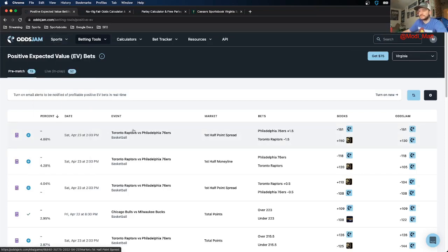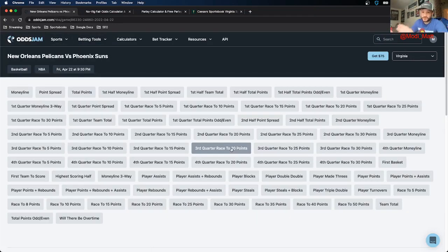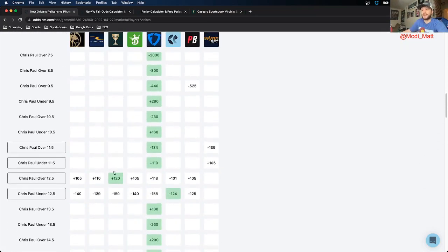Another way you can do it is instead of looking at the positive EV page, you can find positive expected value bets directly from the odds page. So what you need to do is, let's say, go to this random play like player assists, and you find where you are getting the best odds on Caesars. So right here, Chris Paul over 12.5 assists. Caesars has it at plus 120. Looks like the OddsJam perfect line prices that at minus 101, with the other side of it at minus 124.